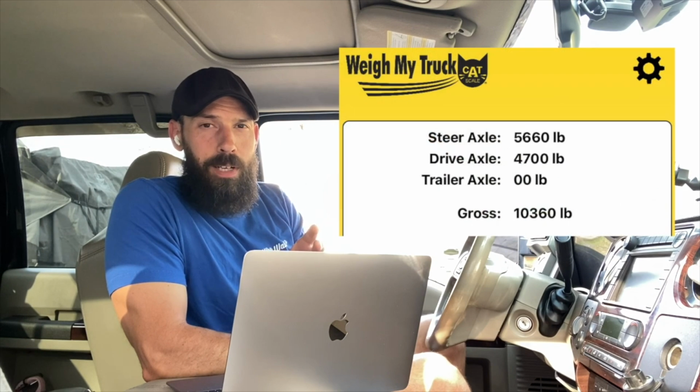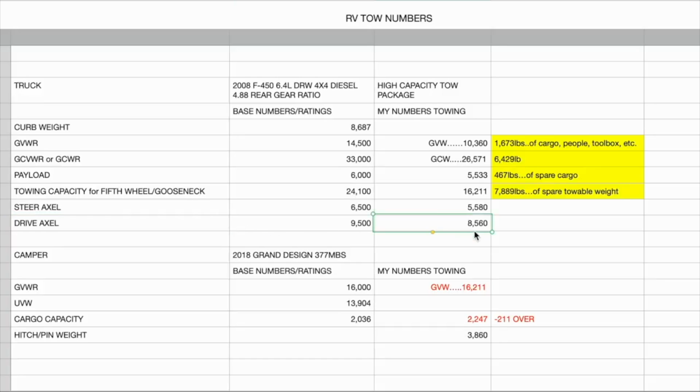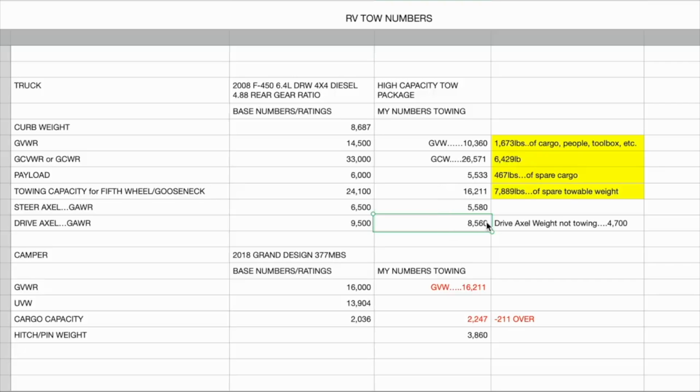What we're going to do is we have those axle numbers from the truck. All we want to do is look at the drive axle, the back axle. Now, we weighed it unloaded without the camper, just the truck by itself, and that drive axle was 4,700 pounds. Now, when we were hitched up to the camper, that drive axle with the fifth wheel sitting on it was 8,560 pounds. All that extra weight is the difference of the camper. So you take your drive axle, 8,560 pounds, subtract the other weight of the drive axle when the camper was not on it, the 4,700 pounds, subtract it, and here you got 3,860 pounds.